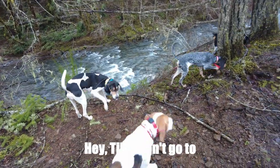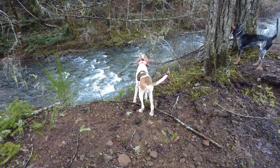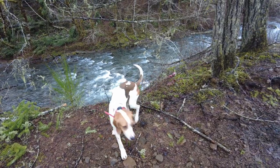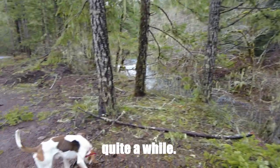Hey, Tika, don't go too close to that edge, girl. Very beautiful little river here. Haven't been up here for quite a while.